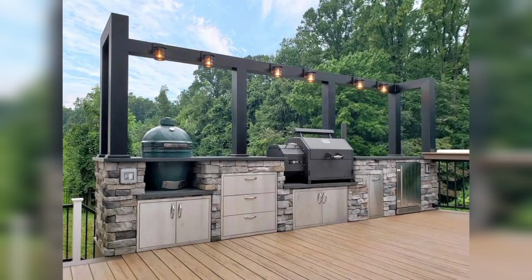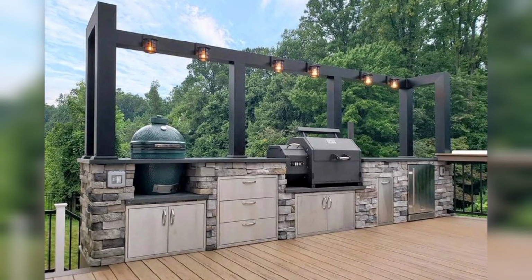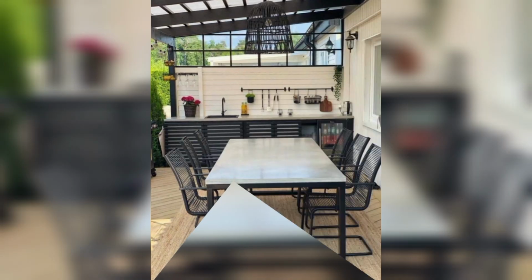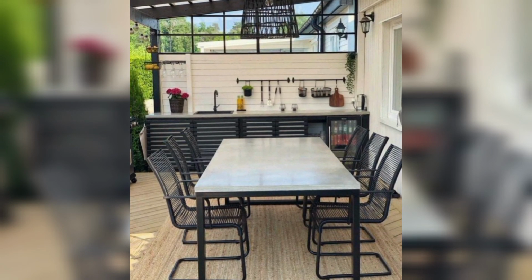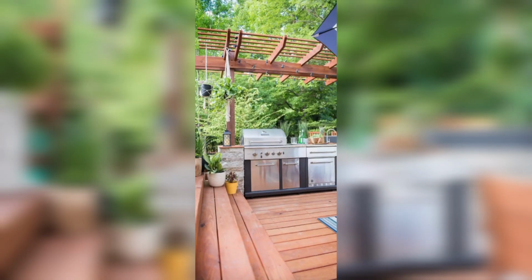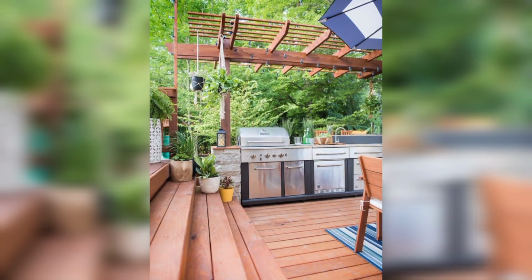Lighting. Plan for proper lighting, including task lighting for cooking, ambient lighting for dining, and decorative lighting for aesthetics and safety. Shade and shelter. Consider adding a pergola, awning, or even a roof to provide shade and protection from the elements. This can extend the usability of your outdoor space throughout the year.